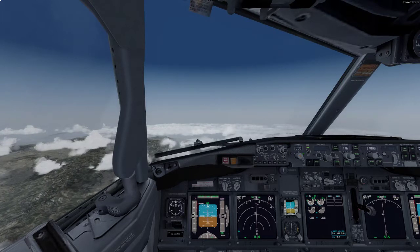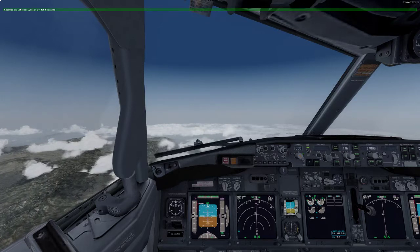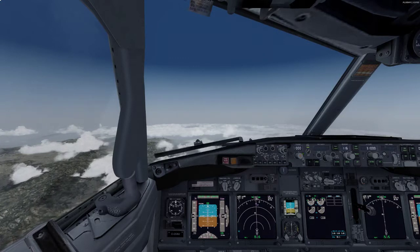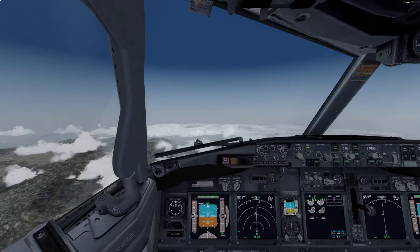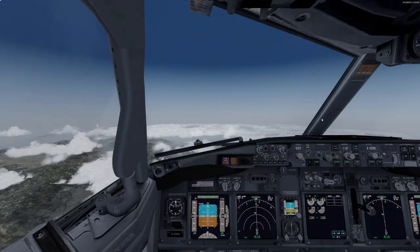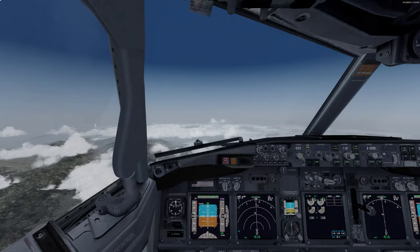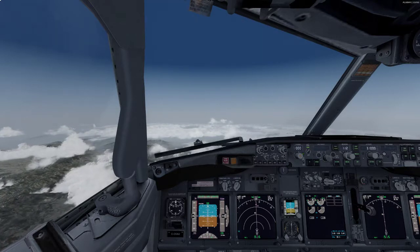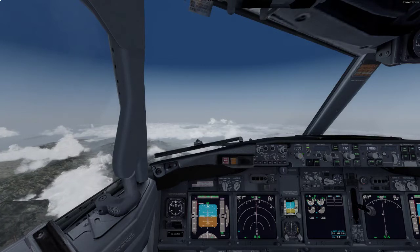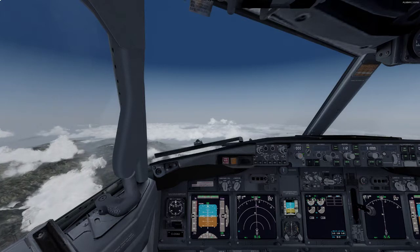United 837, this will be the coming to arrival for United 837. 15, descend and maintain 7,000, vectors for the ILS runway 25 left. We're just going to go to ILS 25 left, descend and maintain 7,000. American 717, Los Angeles, altimeter is 2984. 2984, American 717, thanks.